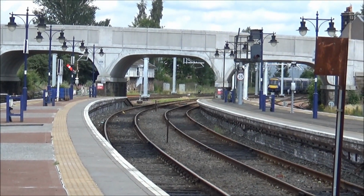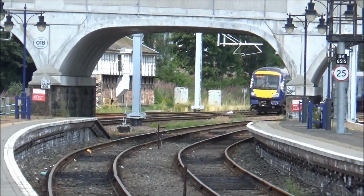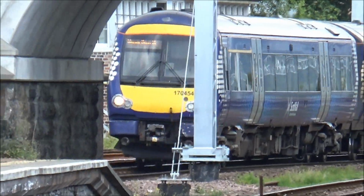Okay, arriving in now is the 1129 ScotRail service from Inverness to Glasgow Queen Street. This is direct to Glasgow only. It's 170454.